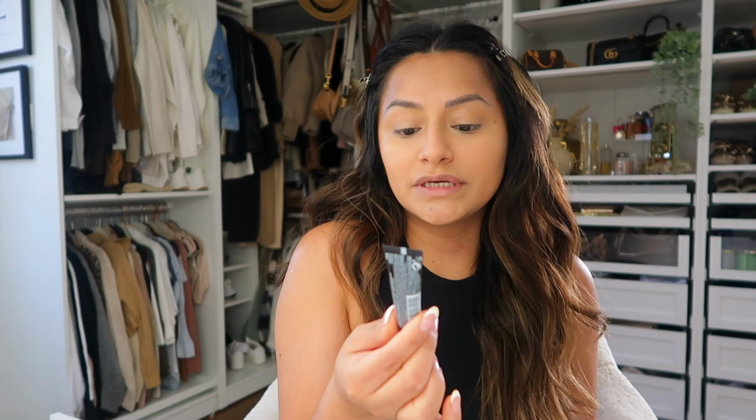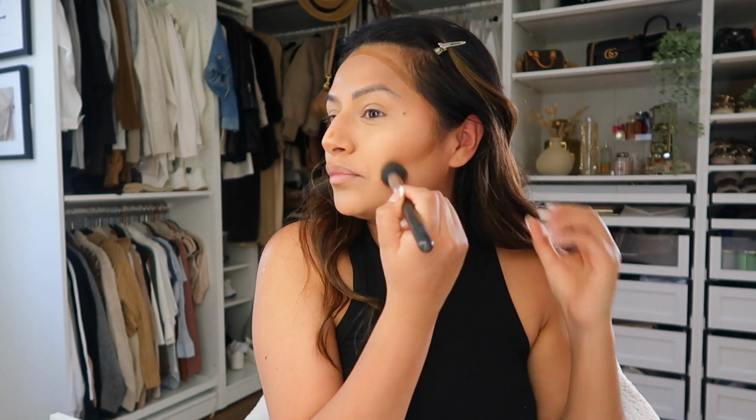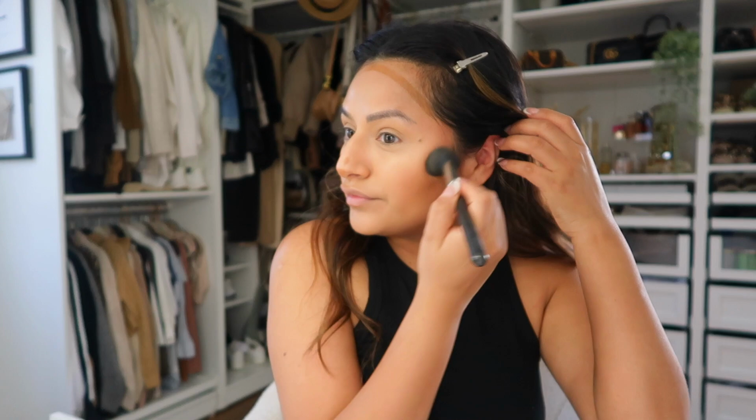So now I'm going to go in with the same Revlon concealer, but this one's actually in the shade 75, which is going to be used more as a contour. So we're going to put this here. I usually just apply it there, a little bit here, here, and here. Okay, this one's by MAC. It's the brush 109, and I just use this as a brush to blend in my contour. This is just gonna bring a little bit of color to your face, and it's gonna add a little bit more dimension.